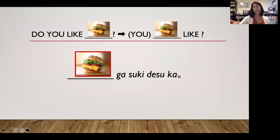So now let's ask, do you like hamburgers, for example? We don't use the word you so much. If it's obvious between speaker and listener, we can omit it. That's why I put parentheses around you. Then you say hamburger the Japanese way, then the verb like and the question marker ka at the end. So in Japanese, you say hamburger ga suki desu ka? I'm asking, do you like hamburgers?